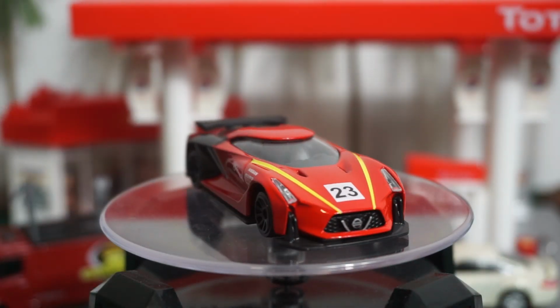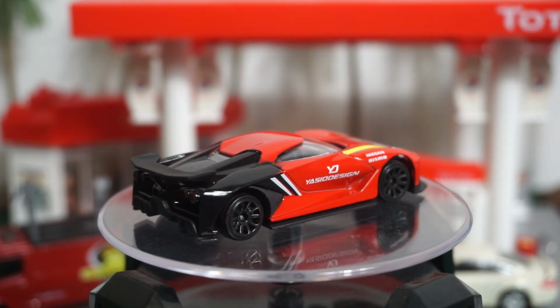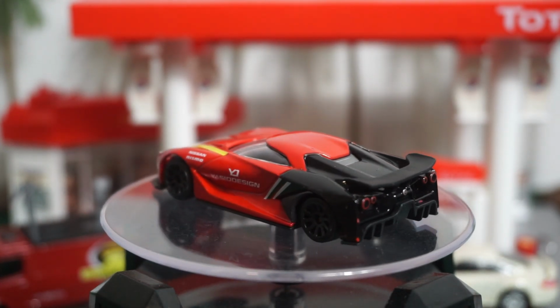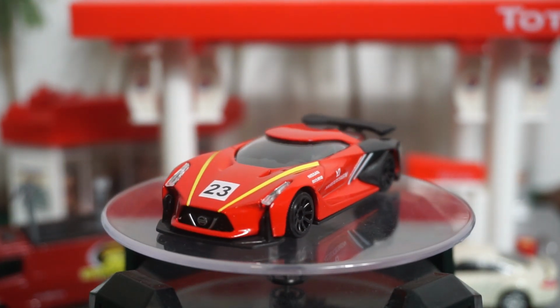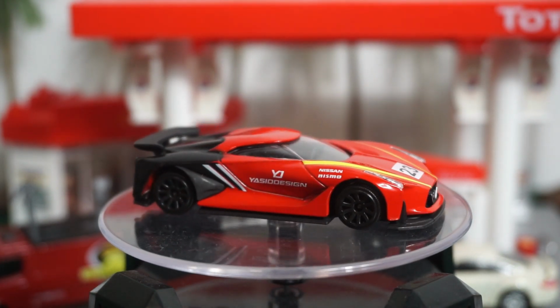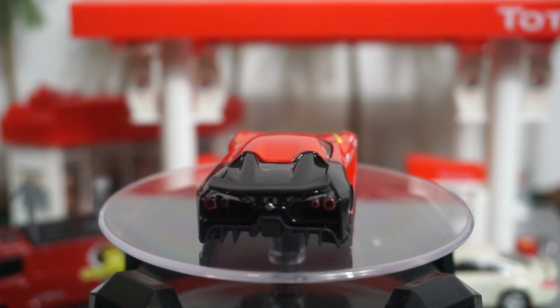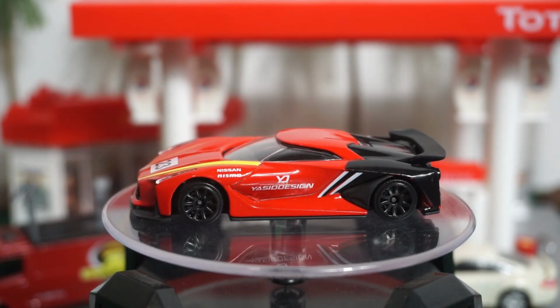First one up is the Nissan 2020 Vision Gran Turismo. And you can see just how really nice this car looks. Again, this is a Majorette, and it's too wide for the 6-lane, but it's still a really nice piece to have in the collection. A lot of good detail on it. Unfortunately, it is a little light, so I don't think even if it did fit on a track, it would be that much of a threat. But still looks really nice. So we'll let this go one more time, and we'll move on to the next one.